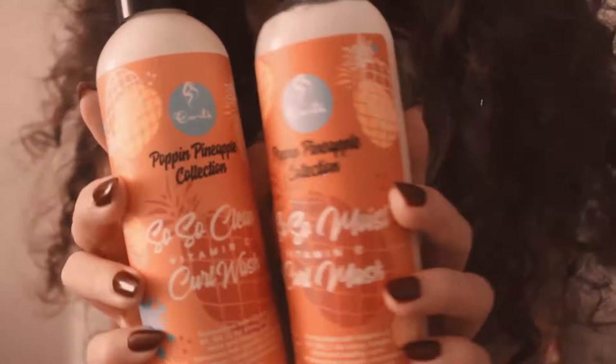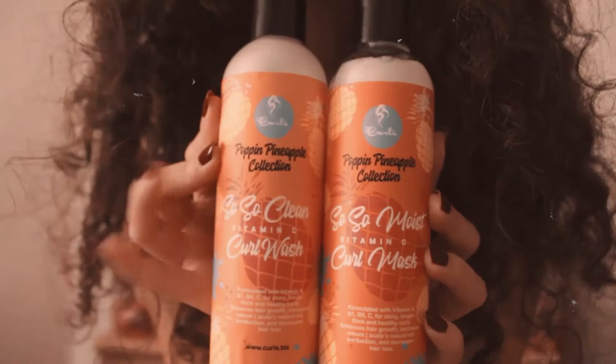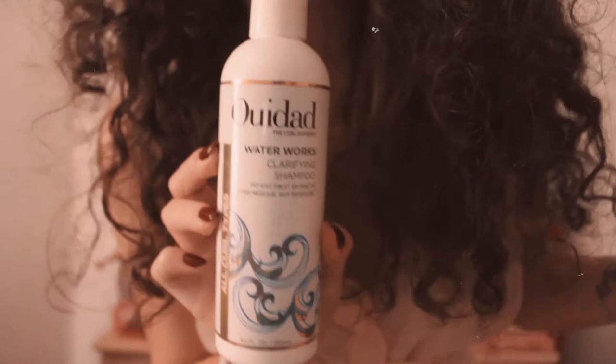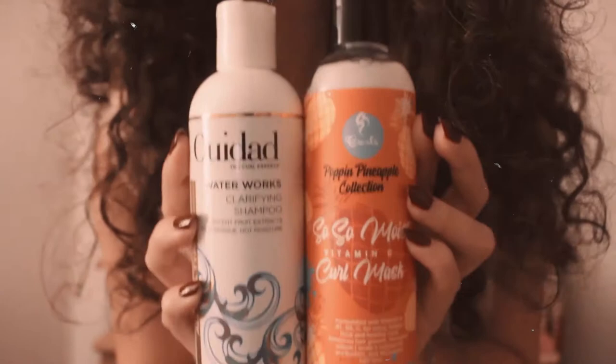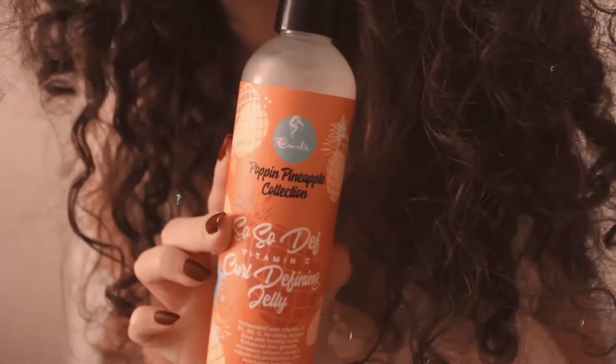And these are some curl products I've been using recently by the brand Curls. And I really like this shampoo and conditioner. It smells really good. I used this shampoo today, before I straightened my hair, just to get it really clean. And then I used the same conditioner. And this is the curl product I would normally use, but I didn't use it this day since I was straightening.